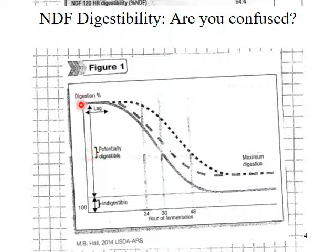You've got the percent digested, so we're talking about 0% digested at the top here, 100%, and then we've got our hours going out here. So, I mean, this looks like 24, this is like 12 hours. That seems like it's a little bit long for a lag phase. I usually think about 2 to 3, so maybe it's going to come down a little bit faster.